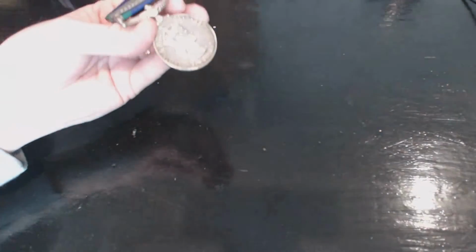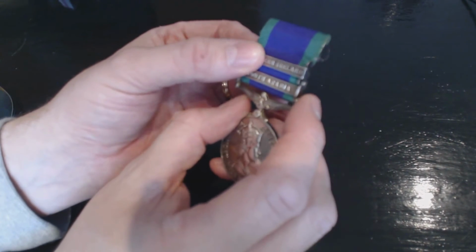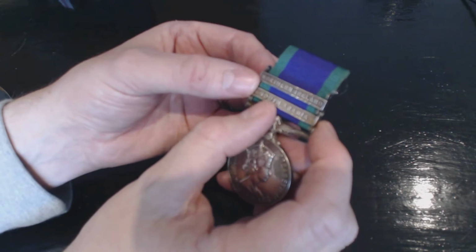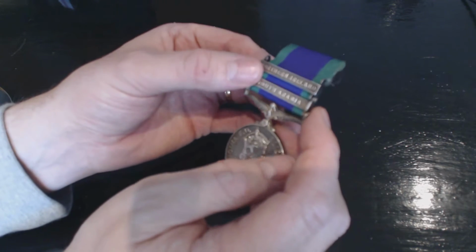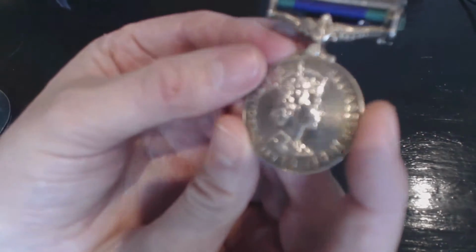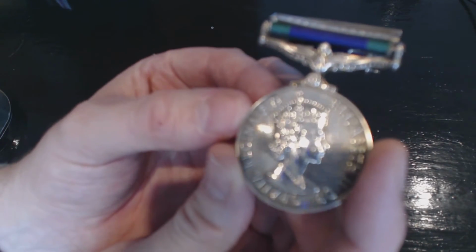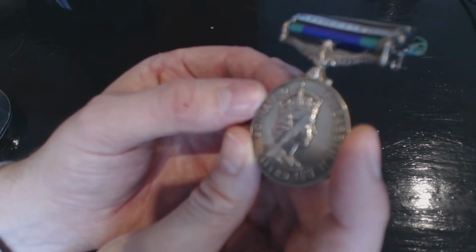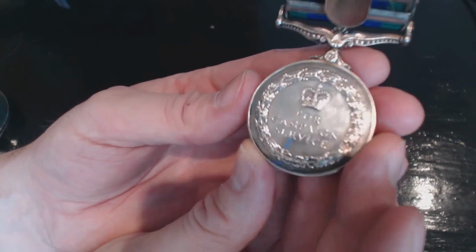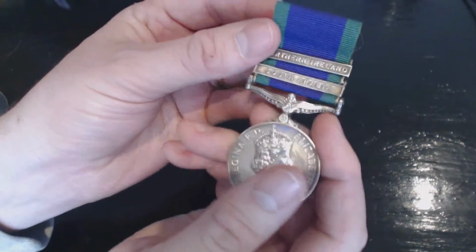I just thought it would be silver plated, but this was my dad's medal when he was in the army for Northern Ireland and also South Arabia. That was actually Aden. He was posted in Aden. But this is a really cool medal. I'll just show you that. It just says on there for campaign service. So that was an interesting find.